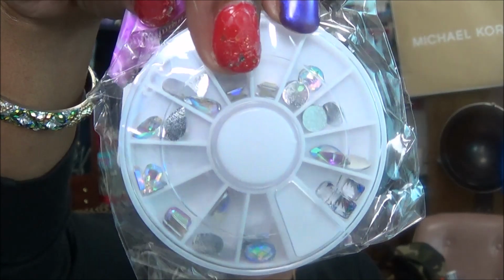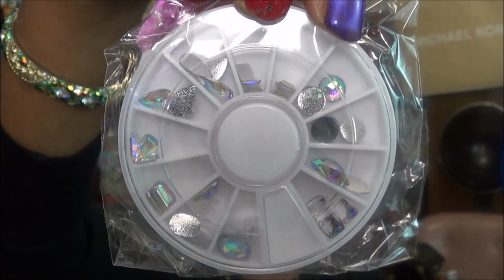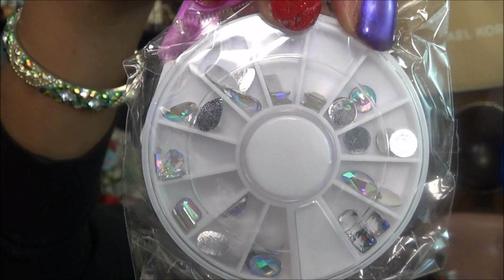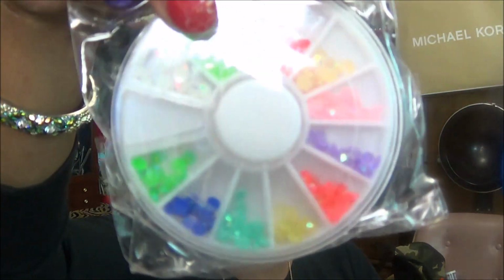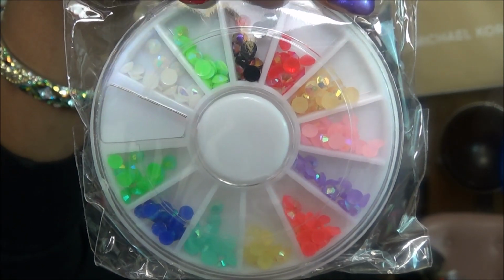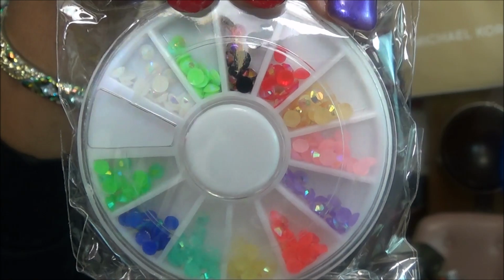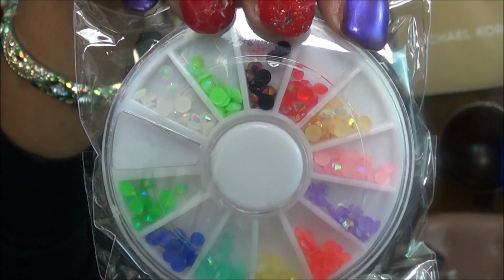The first one, I got some of these rhinestones. They look like that. Hexagons, teardrops, marquise, square stones. They're a lot bigger. I actually bought two of them, 99 cents a piece, and I also opened and used one. The next one I got looks like this. These are more rhinestones in some neon colors: light green, dark green, pink, red, yellow, aqua, purple, white, and gold, and the black up here at the top. I bought two of these, also 99 cents.